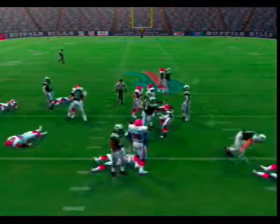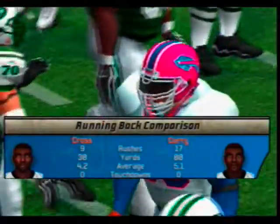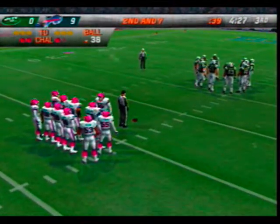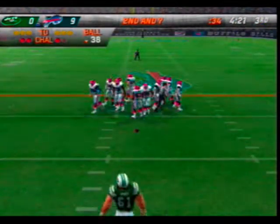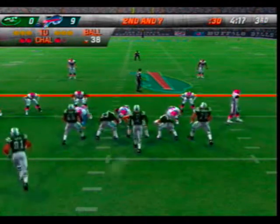Hand off to the tailback. What a stiff one. They might not be busting off big gains, but those linemen are really working hard down there. Ball on their own 38.